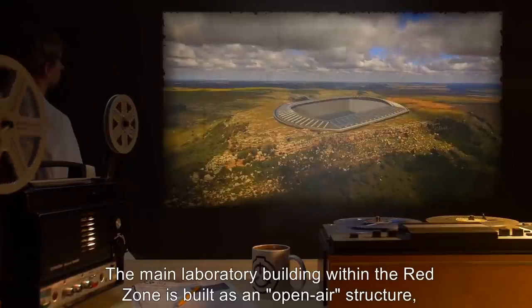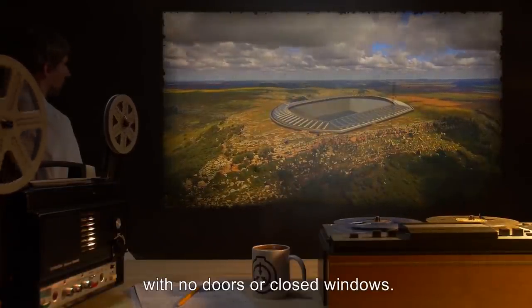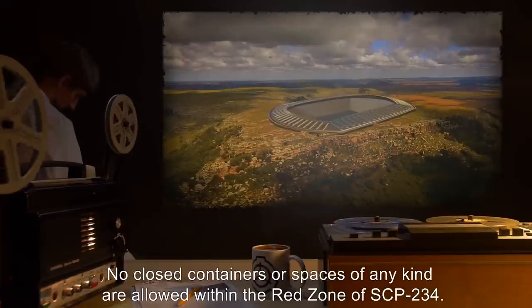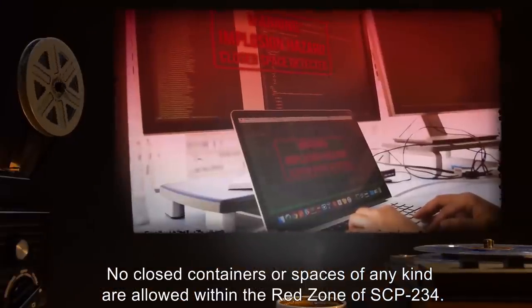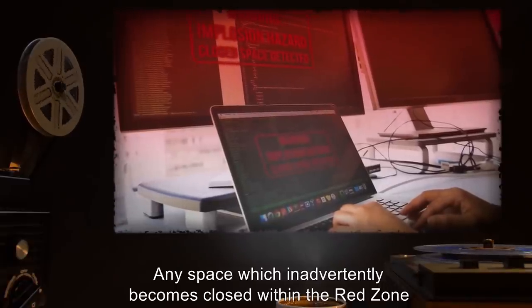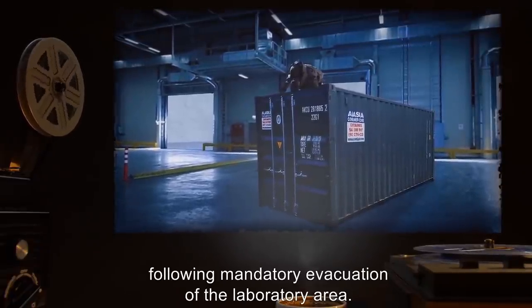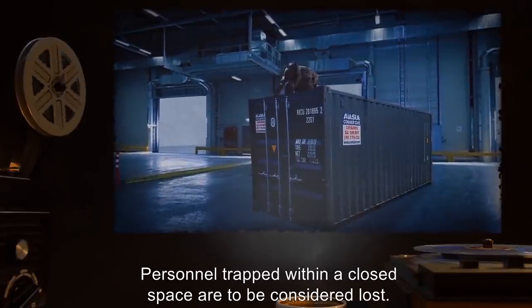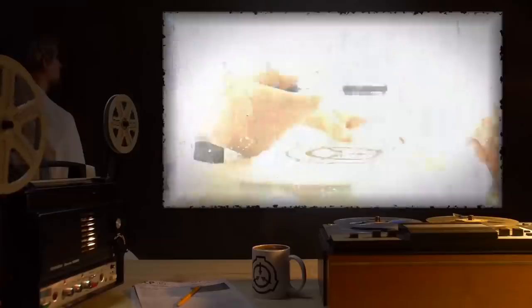The main laboratory building within the red zone is built as an open-air structure, with no doors or closed windows. No closed containers or spaces of any kind are allowed within the red zone of SCP-234. Any space which inadvertently becomes closed within the red zone is to be declared a Class 2 dimensional implosion hazard and must be remotely destroyed on-site following mandatory evacuation of the laboratory area. Personnel trapped within a closed space are to be considered lost.